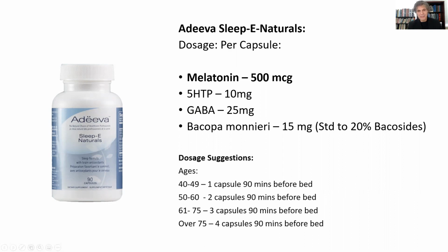So as you get older, you take higher doses because your melatonin level is dropping. So early, when you're 40 to 49, you just might need 1 capsule, but from age 50 to 60, you might take 2, and then you might take 3 as you get older. After age 75, you might take 4, 90 minutes before you go to sleep.